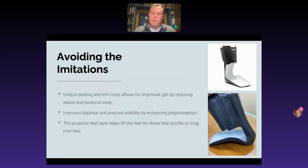Now, note in the bottom picture there, these devices are flexible. If you take the forefoot and the back of the brace and you bend it, it will flex. These are not rigid devices. And the trim lines that we create by doing this keep it flexible, but at the same time enhance proprioceptive feedback by the orthosis and, of course, the leg component.